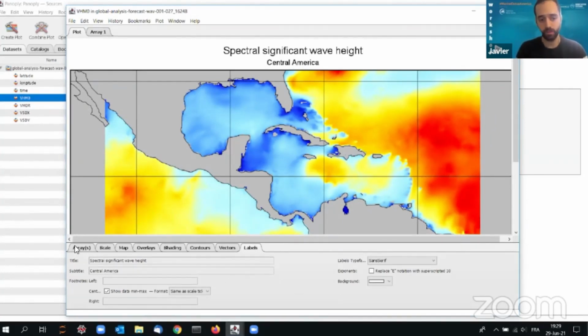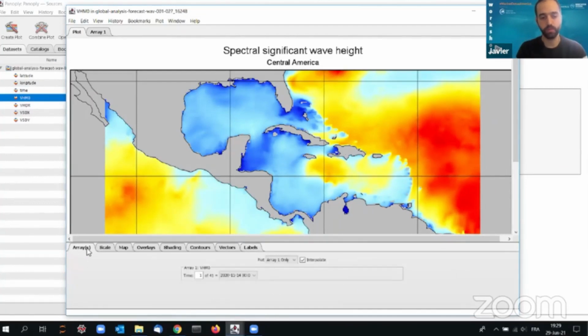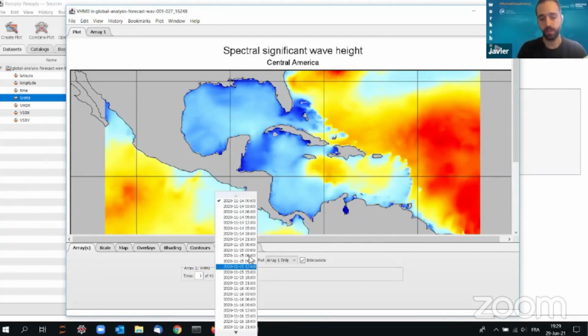And I don't want to forget it, but the most important one is array. Right now you have the data on one time step on this region of the world, but just one time step. How do you change the time step? Using this tab and utilizing this small box. How can you change it? First thing you can do is just select the drop-down menu here and select just one of the dates available.